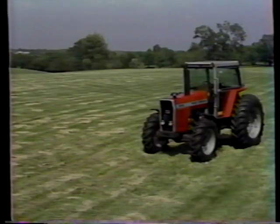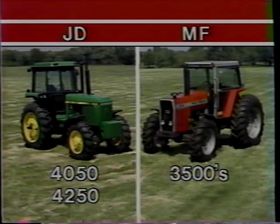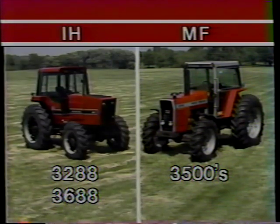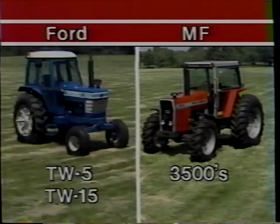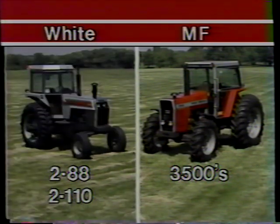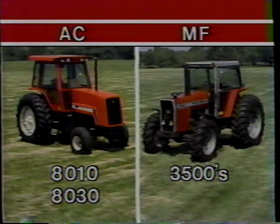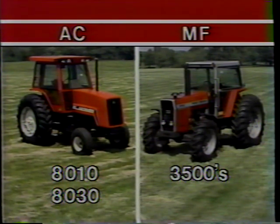Now, in this range, we'll be comparing our Massey Ferguson 3500 series tractors with John Deere's 4050 and 4250, International Harvester's 3288 and 3688, Case's 2094 and 2294, Ford's TW5 and TW15, White's 288 and 2110, and Allis-Chalmers' 8010 and 8030. But as you're about to discover, there's really no comparison.